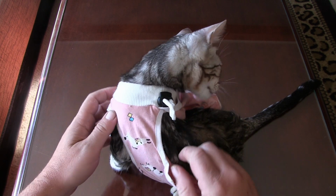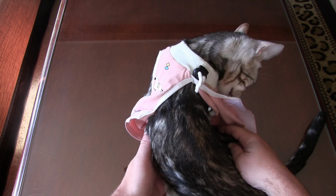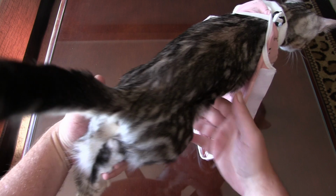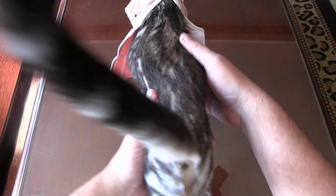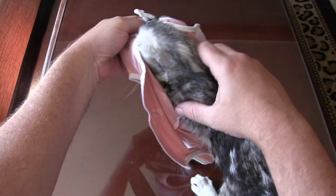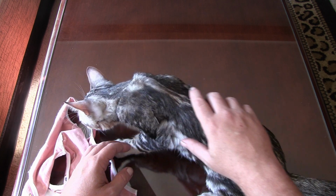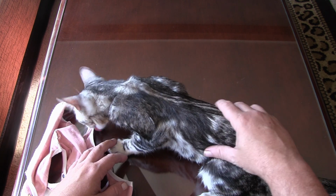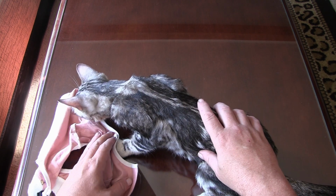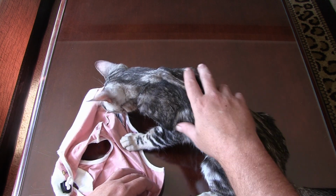Yeah, I know, you want this off, don't you? Let's get your little back feet out. You're free! You're free! Looks like you're going to have a little cleaning to do. Clean everything else up underneath. Oh, she's licking it. It's off her and she's still licking it. Must think it was like a second skin.